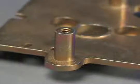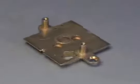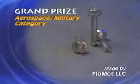The fit of the 2 PM posts is critical for strength, true position requirements, and reliable plating characteristics. The PM part was chosen over cast, machined, and stamped alternatives.